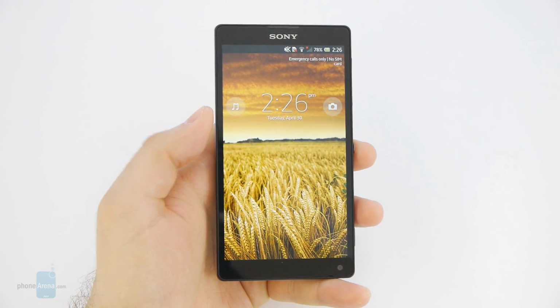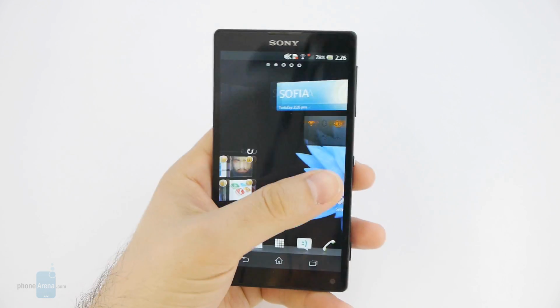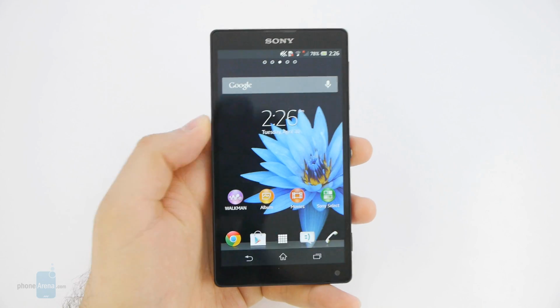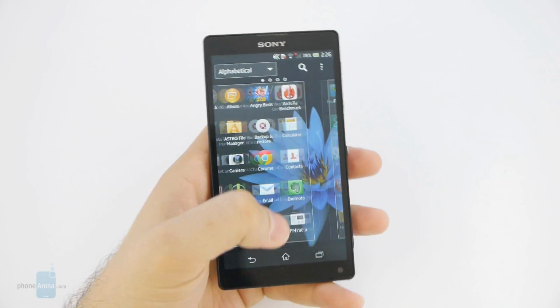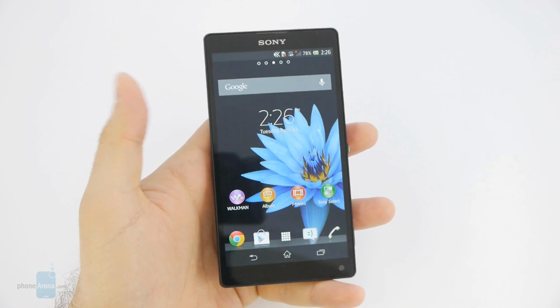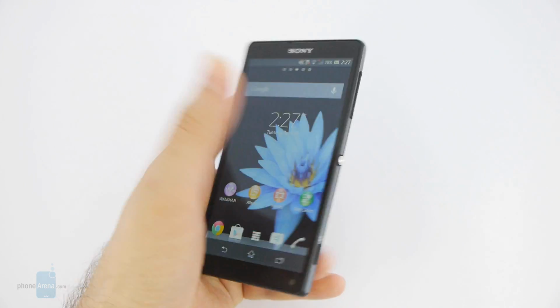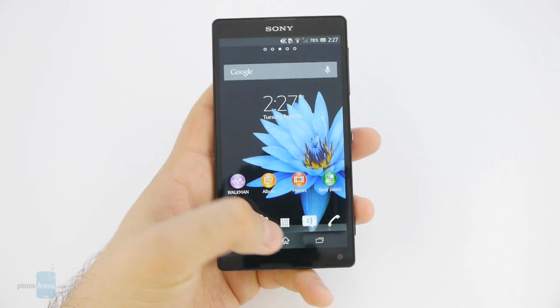So in conclusion, the Sony Xperia ZL is a smartphone for those who value functionality over fashion. It may lack visual appeal, but the more we used it, the more we got used to its peculiarities. It's a very capable multimedia device that delivers nearly flawless performance with its powerful quad-core processor, while the 13-megapixel camera on its back will capture those special moments in great clarity.